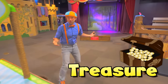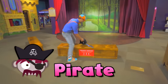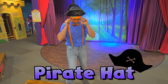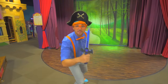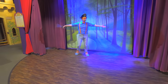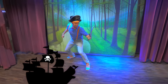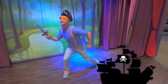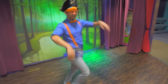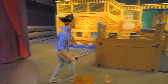Okay, in order to find the treasure, we need to dress up like a pirate. I got my pirate hat on. Perfect. And my sword. Now to the stage. Can you see I've got arr, arr, arr, matey, really arr. Oh, that's silly.